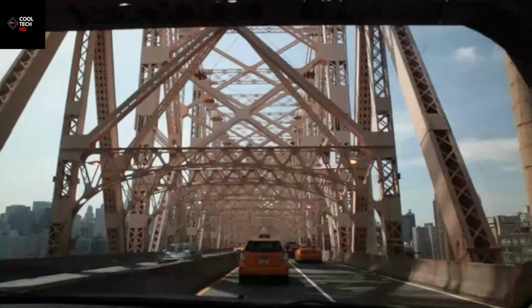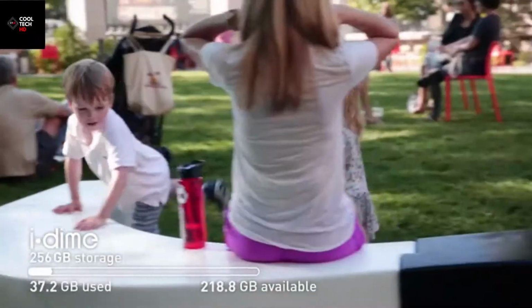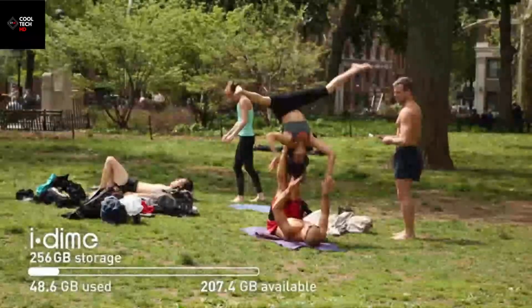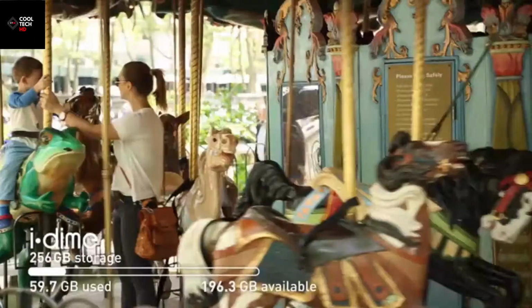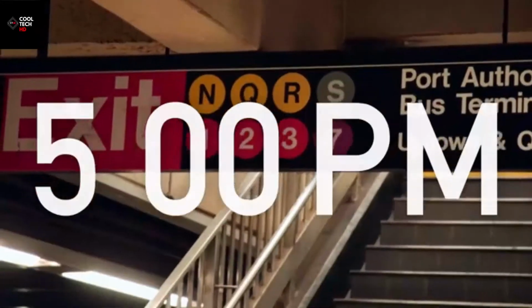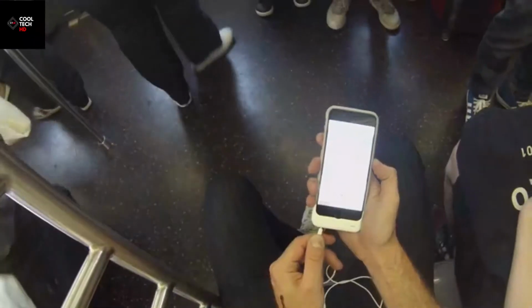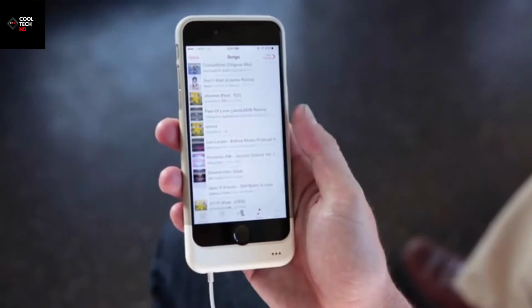2 p.m. Got in a taxi, sat in traffic, came to Bryant Park, took pictures. More pictures, and even more pictures. No need to delete or transfer it just yet. 5 p.m. Came to the subway station, listened to a live jam, but there's no reception on the subway. Not my problem. I have all my music on I.Dime.